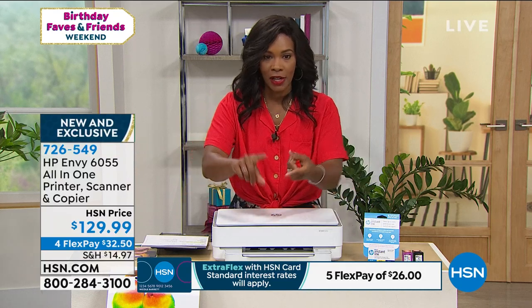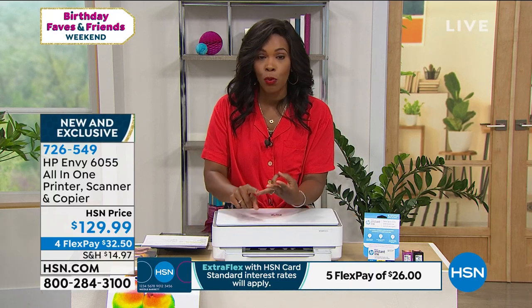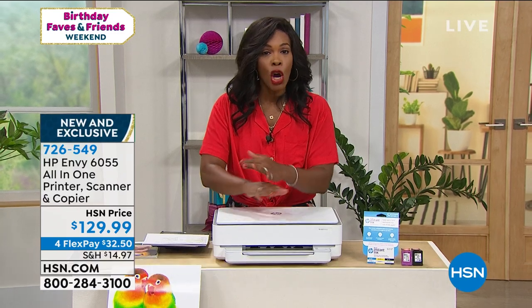And the printer itself is a printer, it's a scanner, it's a copier. It does all of the things that we're doing at home. So whether it's for schoolwork, or for work, or for projects or your home business, whatever the case is, this is your printer, copier, scanner that can handle it.